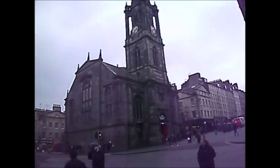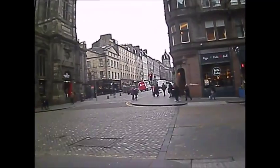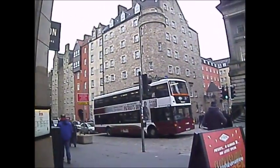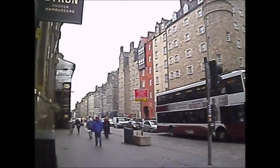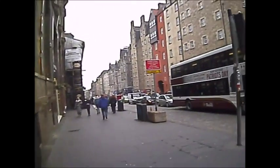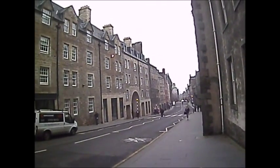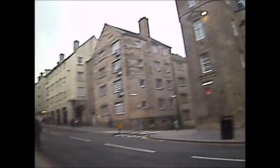Now, this is the Royal Mile, this street here. That's a market in there. Yeah, the Royal Mile. These are the ancient houses, the old Edinburgh. The Royal Mile appears to be going downhill. Because I just want to have a look at the outside of the.